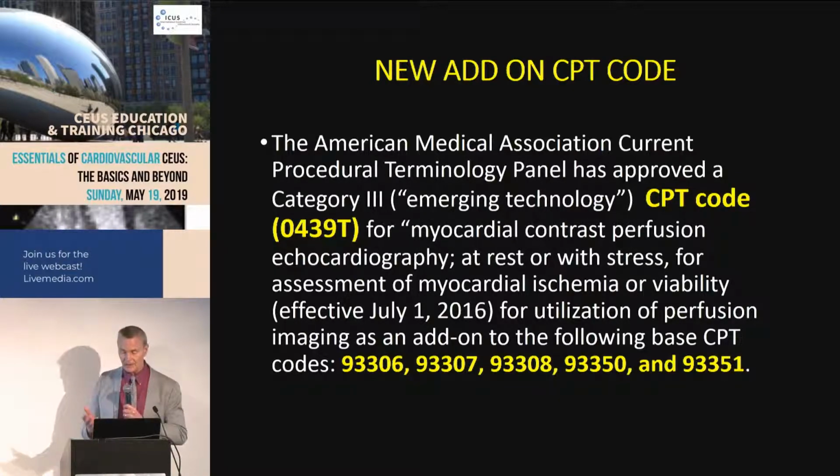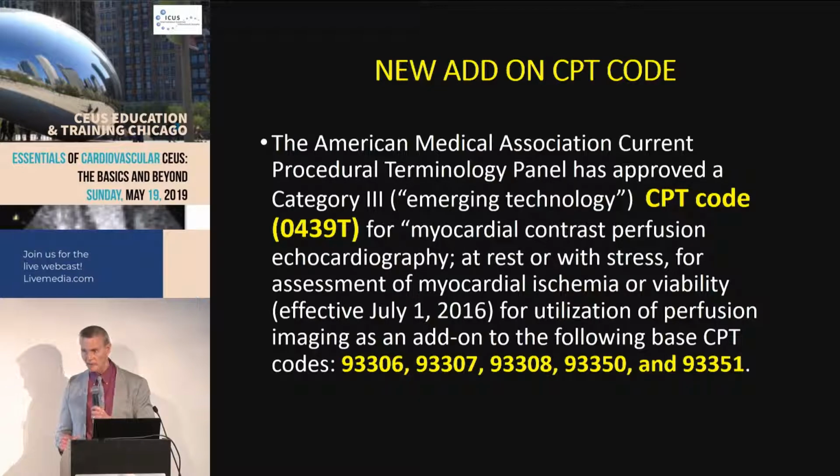Because of the data I'll show you in the next few slides, myocardial perfusion obtained with echocardiography is now being recognized as a very useful technique in several circumstances, okay? Not just in the circumstance of stress echo, which I'll show you, but also in looking at microvascular perfusion in a lot of settings. So Mike Main, as Steve pointed out very nicely, worked very hard, met with Medicare, met with CMS, and showed them the data, and they approved on July 1, 2016, an add-on code.